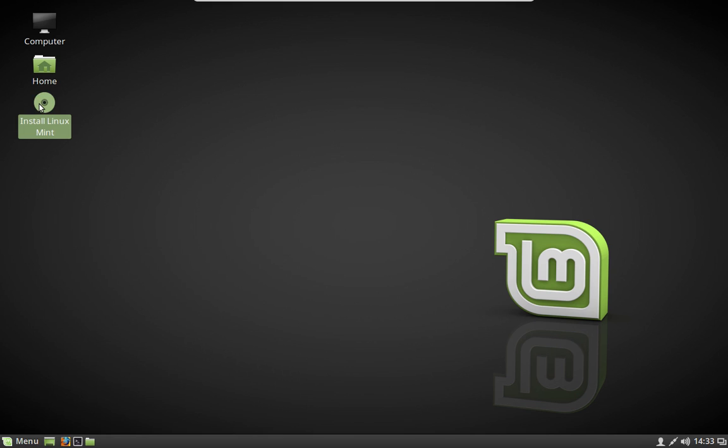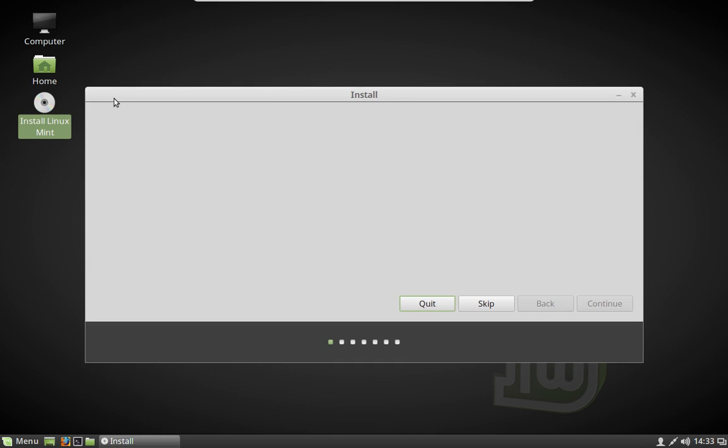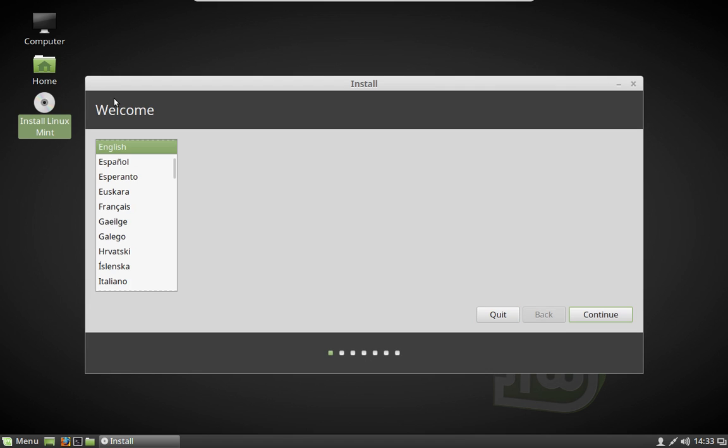So let's jump into installing this and seeing how it goes. One of the nice things about Linux Mint is that if you're going to be testing it in a virtual machine, they usually have all the drivers set up and ready to go for you. So we need to choose a language, which is English. That works well for me. Continue.